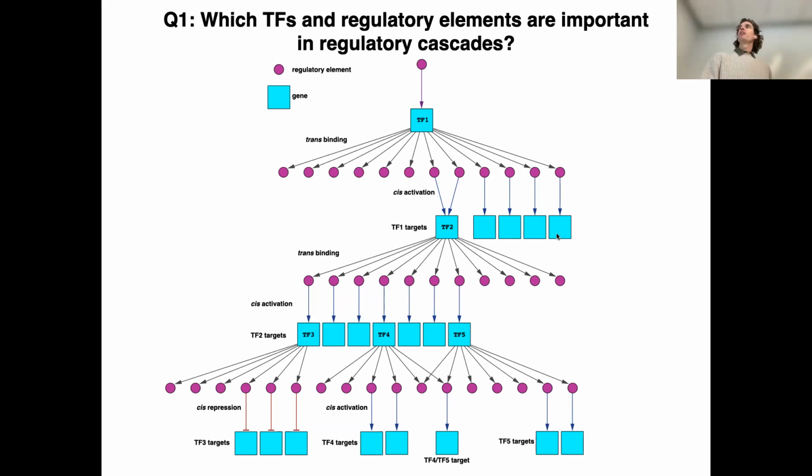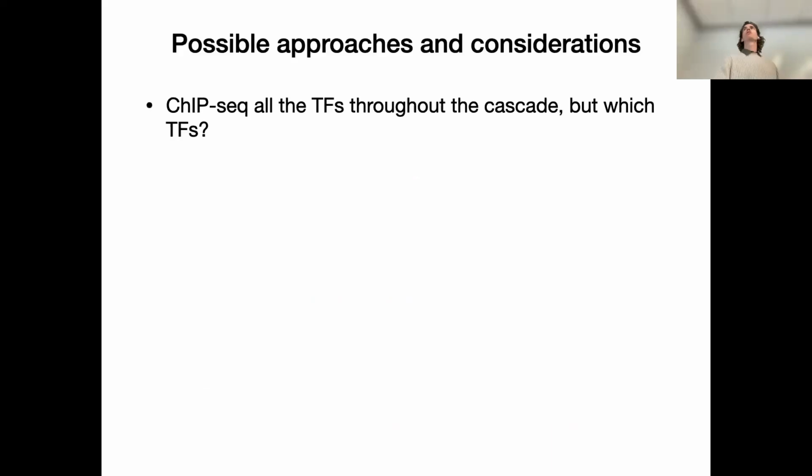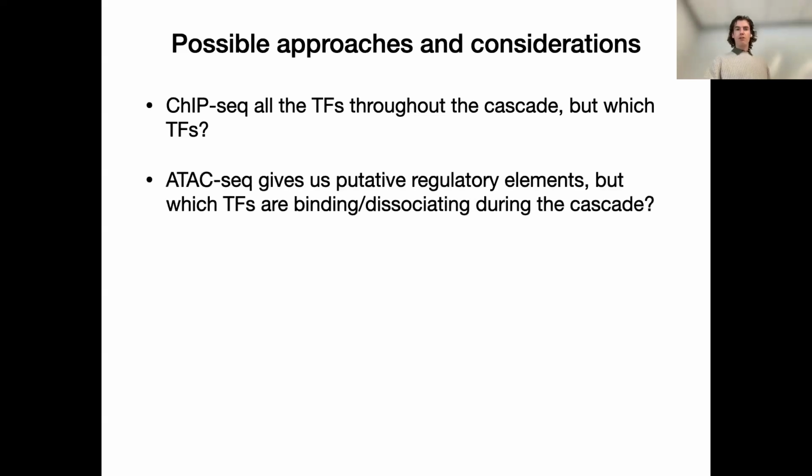So if you regulate a gene that's not a transcription factor, that's a terminal node, and you can think about this cascade propagating forward, right? So you have different waves of binding of transcription factors, activating different genes, and our focus really is on the transcription factors. And the question we're asking is what transcription factors are important in these regulatory cascades. Sometimes they'll be transiently activated or repressed, and that will be important. And our idea is to leverage the kinetics of these cascades in order to identify new transcription factors that were not previously shown to be important. So some approaches, we could use ChIP-seq to figure out where all the transcription factors are binding in the cascade, but really we need to kind of know which transcription factors to focus on.